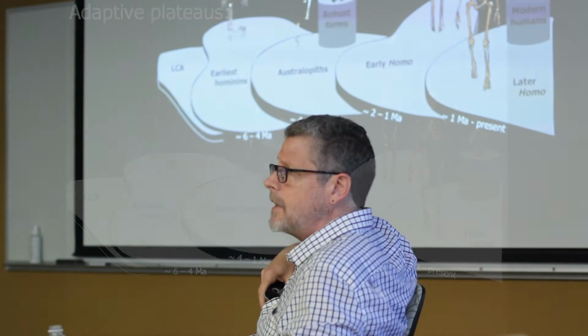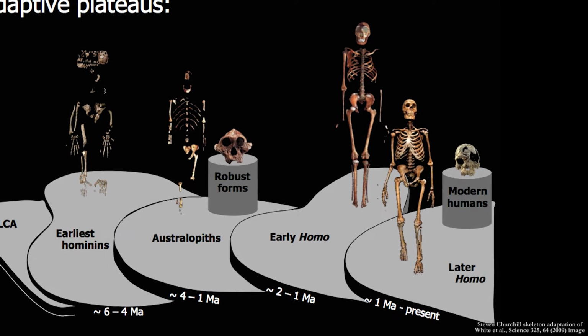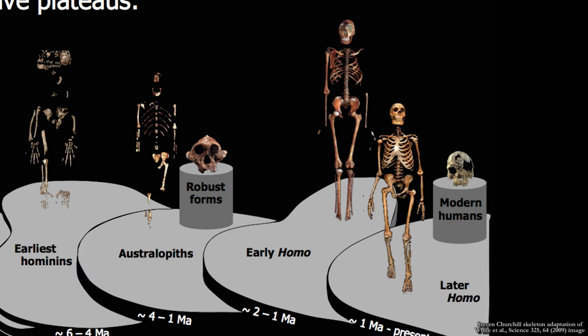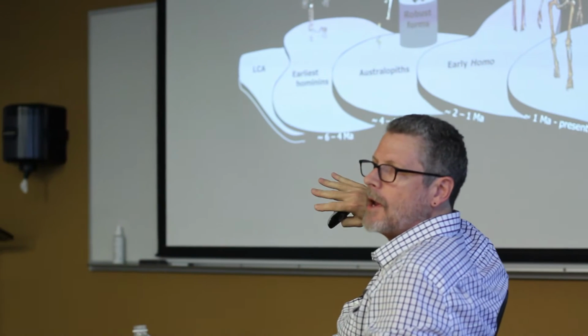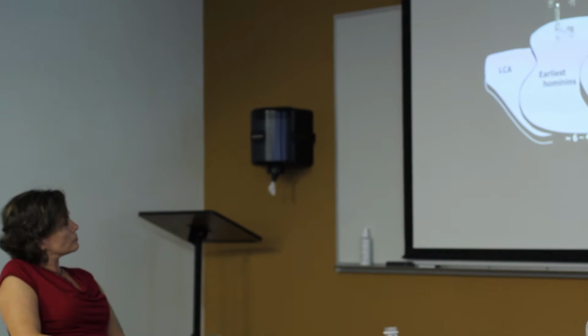And then by about 1.5 million years ago, we have Homo erectus, which is represented by this partial skeleton on the early Homo plateau. And if you saw Homo erectus walking around, you would see it as recognizably human. Larger body, elongated lower limbs, the climbing adaptations are gone, the brains are bigger, faces and teeth are smaller, dedicated tool user, a whole bunch of adaptive shifts. So this is a really interesting time in human evolution, but we don't have a lot of fossils that tell us about that change in adaptive plateau.